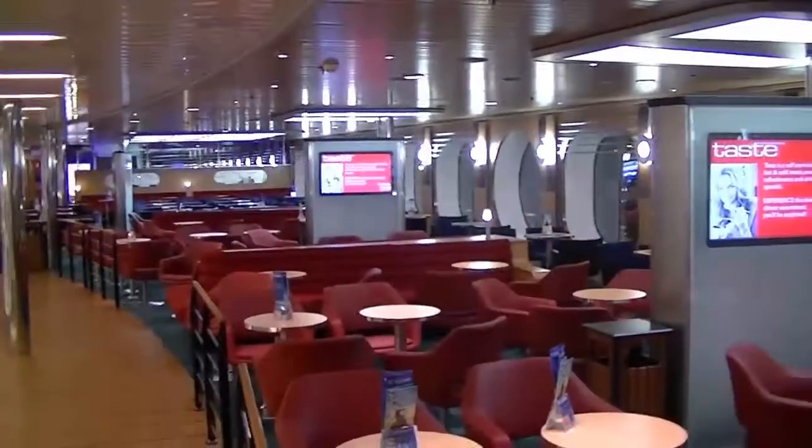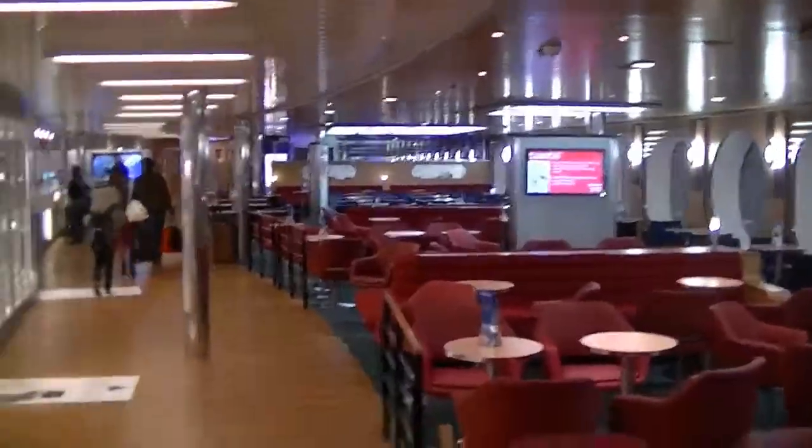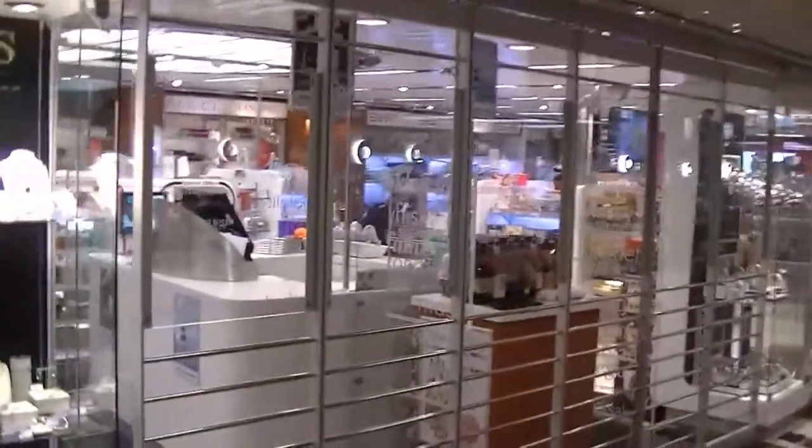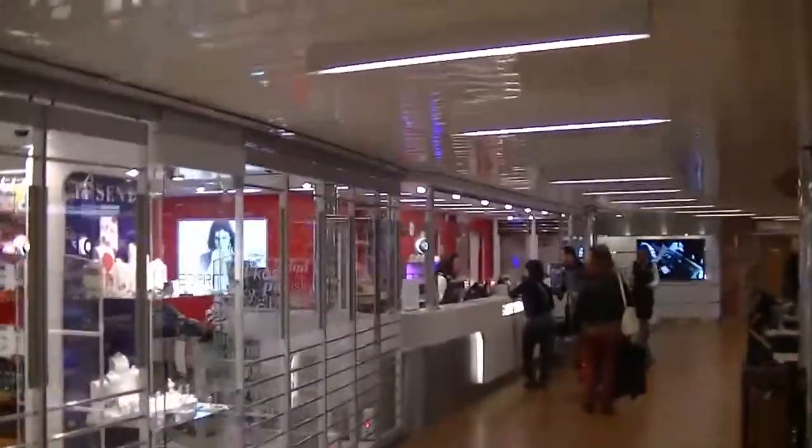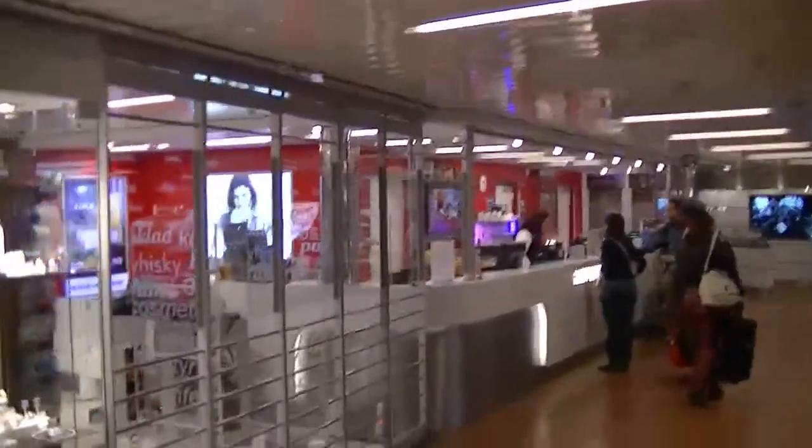One of the restaurant areas on board the ship, and you see we have the shop at the side as well. So you can buy lots of goodies from the shop, with the customer service and bar over the back there.